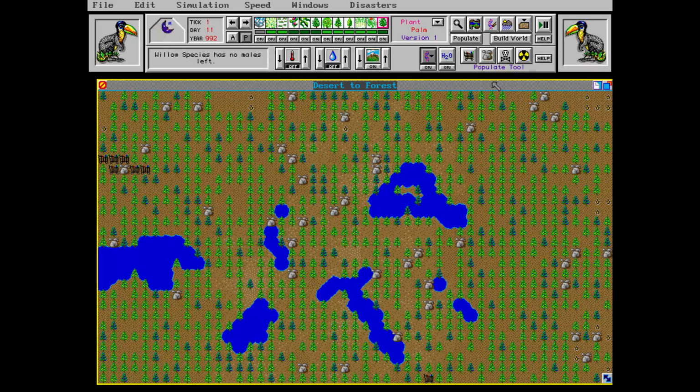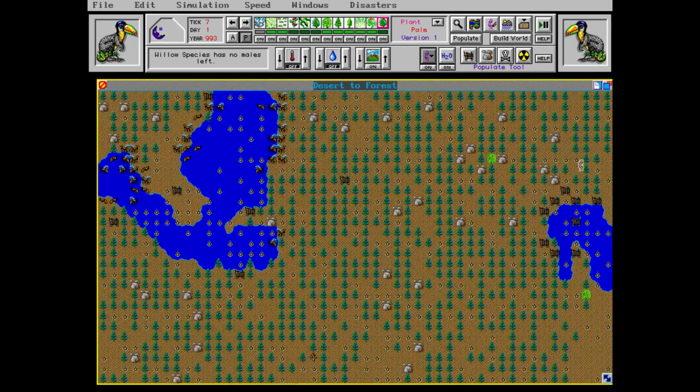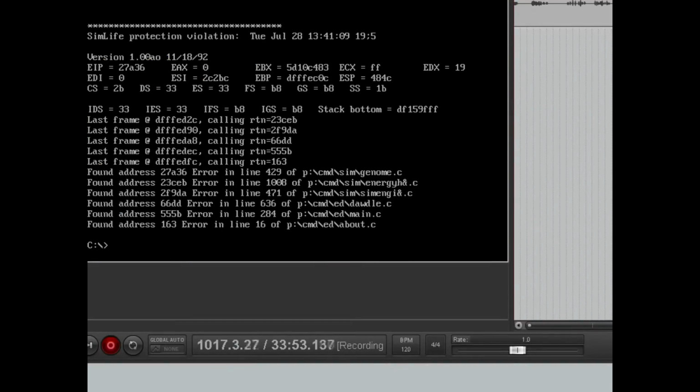Oh. Balsam fir. Nothing but balsam fir. All the willow trees are gone. There's a wildfire. Watch out. It just crashed. Oh my God, I was talking too much about naked Jamie Oliver. Damn it! All right, here we go.